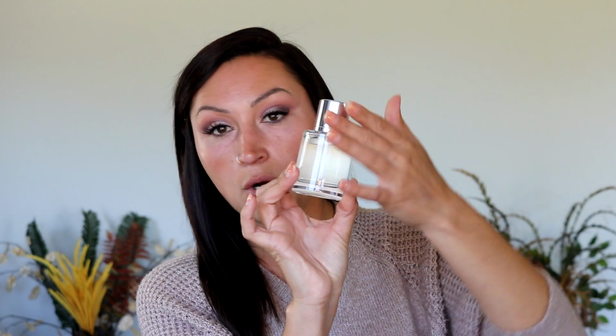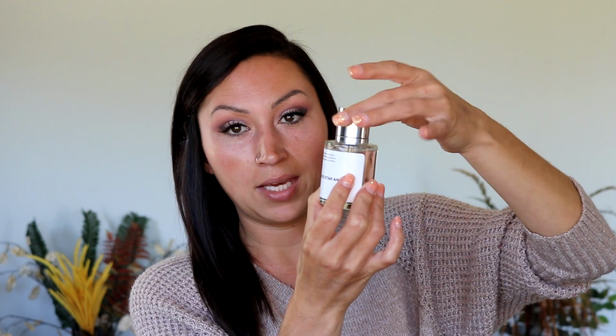This is called the Aromatic Star Anise Cologne. This is the bottle, beautiful bottle, no dyes or anything. The cap, you guys, it's awesome, it's magnetic, and this smells dead on. My husband wears this, it's dead on Dior Sauvage. I mean, perfectly. I couldn't tell the two apart. They're that good. Plus, this is cruelty free, it's vegan. Like I said, no dyes in it. They don't have parabens or phthalates. Plus, on top of that, this is only 30 bucks, okay?